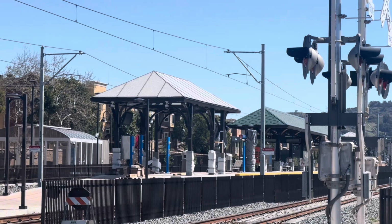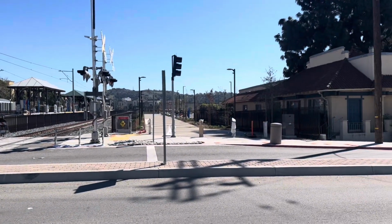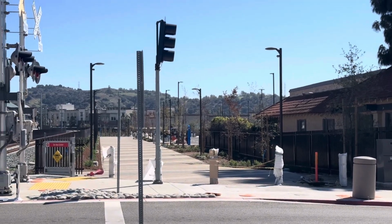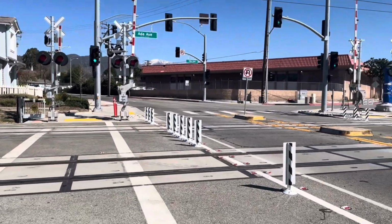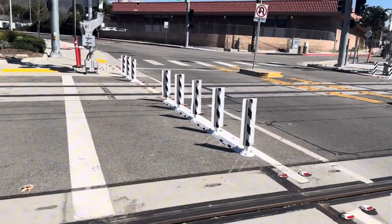You can already see that the station roof itself is complete. The platform is complete and painted, and you can see the new blue emergency buttons that you can use to get assistance. Down the line, you can also see the future parking lot for this station. All of the 4 stations are going to have parking for the Metro A-Line, so you'll be able to park and ride.